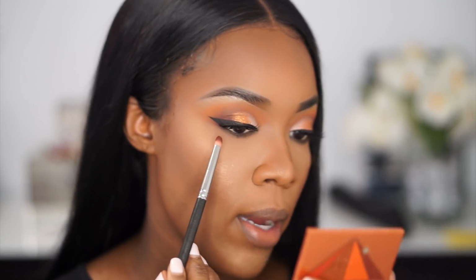So I just put on some lashes off camera. These are the Trust Me Try Me lashes from Velour Lashes. I actually really like these lashes, to be honest. To finish off my lower lash line, I'm just going to go back in with this dark brown and this kind of orangey shade here, mixing them together. And I'm just going to run this along my lower lash line.